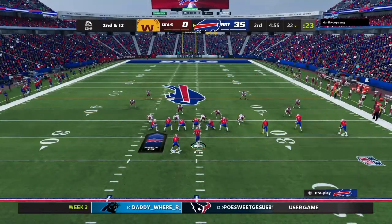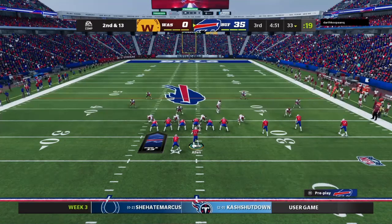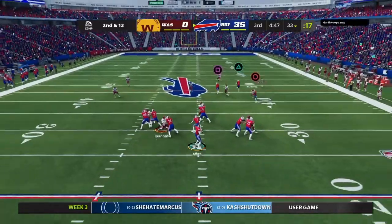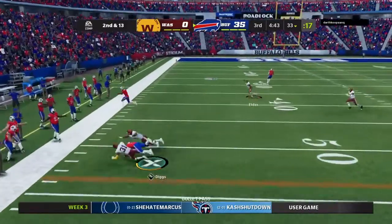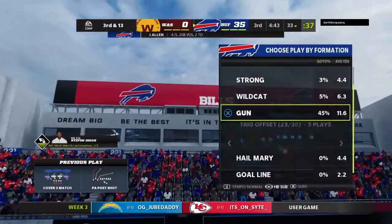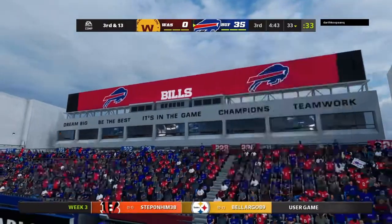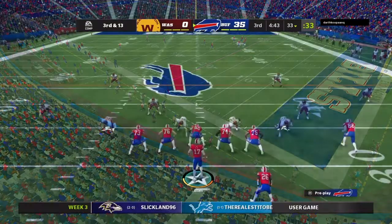Drop deep, drop deep. Regular. So they fake the handoff. Now Allen. And that'll be incomplete. Took a pretty good shot as he tried to pull that one in. Couldn't hang on, 3rd down. That's an excellent play by the defender. He diagnosed that one, closed quickly, and helped force the incompletion.